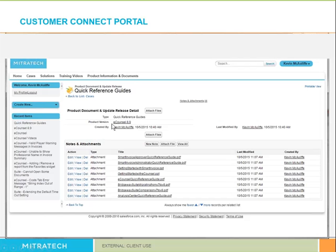One thing I would also like to add is that we're going to be adding a lot of content to the Customer Connect portal in the coming months. So check back frequently, and if there's anything that you would like to see specifically on the portal, please let me know. I would love to have your direction in providing the content for this resource.